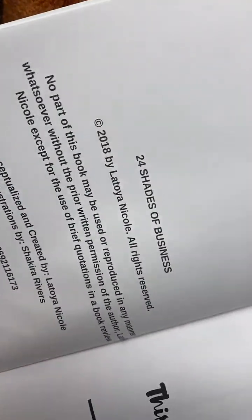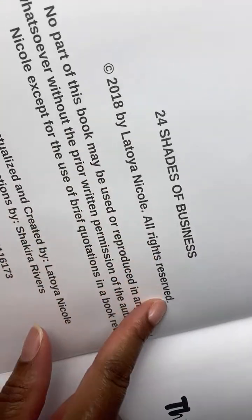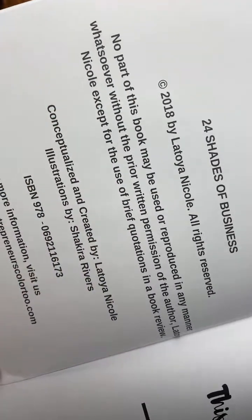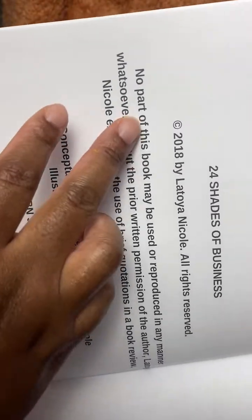Basically, for my copyright page, I just say the title of the book, and then I have by Latoya Nicole, all rights reserved. And basically, this is just a template that you can use. You can go to ChatGPT and say, can you give me a sample copyright page that I can use for my coloring book? And it'll write you out one.